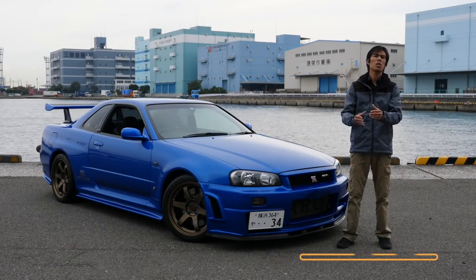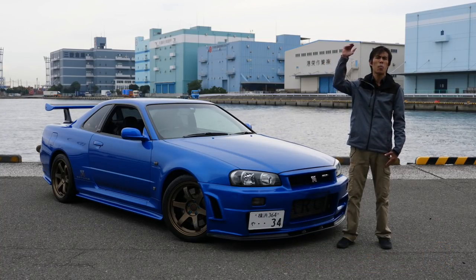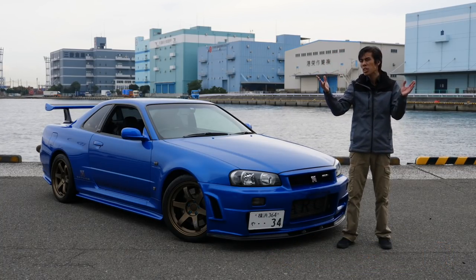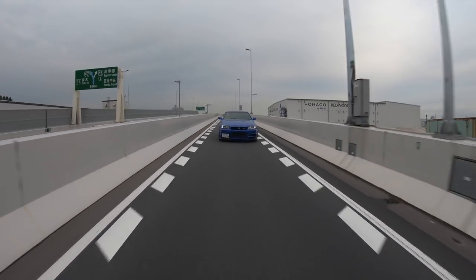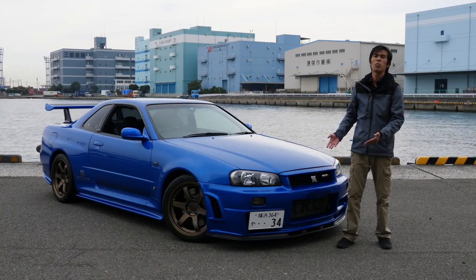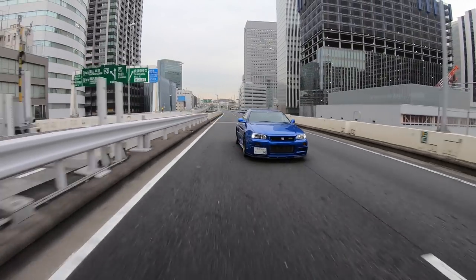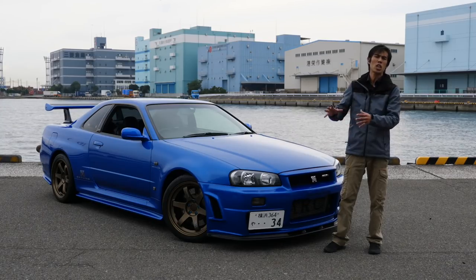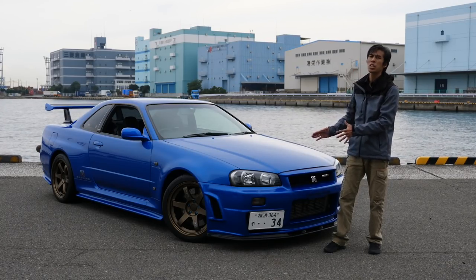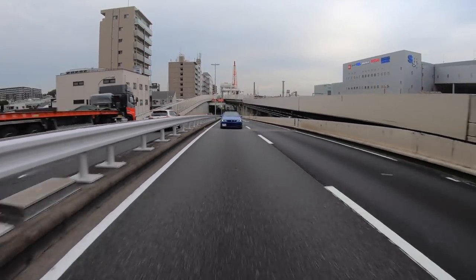R34 GT-R is a true legend, especially with the 90s JDM. Perhaps it sits right at the top of the food chain, maybe next to the NSX, but of course, for those of you who watch Paul Walker's Fast and Furious series, you've probably been introduced to it, and play Gran Turismo, and of course, in popular culture, the BNR34, which is the chassis code number, the last iteration of the Skyline GT-R before it became just the GT-R, with the R35.